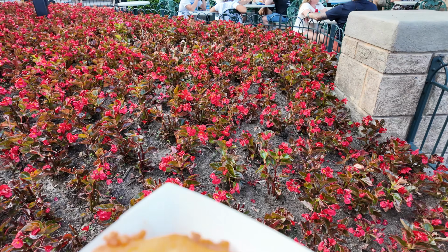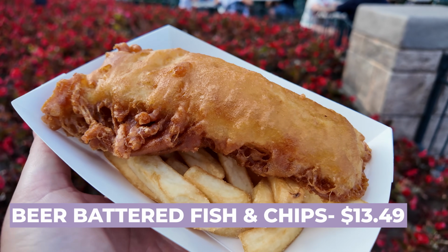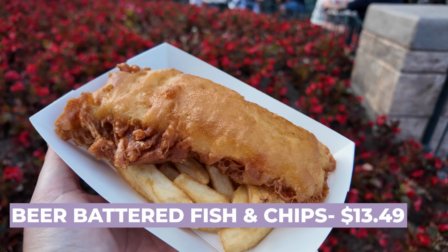Inside the Rose and Crown restaurant, the portion of fish and chips you get is a lot bigger, and it costs $28. Outside at the Yorkshire County Fish Shop, it costs $13.49. You get one piece of fish and a handful of fries. But who remembers back in the day, probably pre-COVID, when this used to come with 2 pieces of fish, and it was probably around $10?